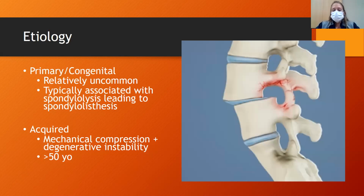And the etiology behind this is sometimes it's congenital, so sometimes they're born with a smaller spinal canal, but other times it's acquired. So this is something that does happen over time, but there can be a mechanical compression to it, such as in a work injury, that can accelerate these changes significantly.